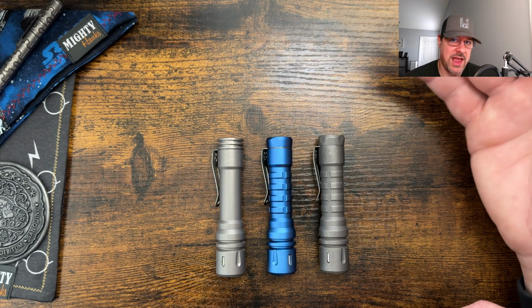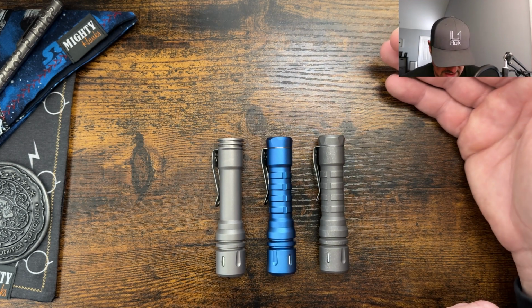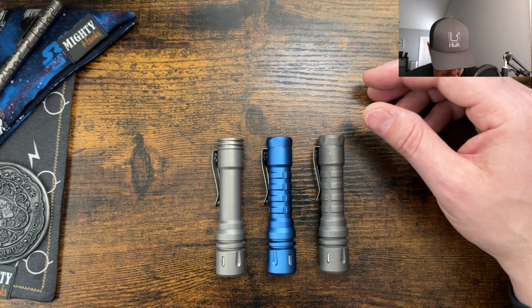It comes in very handy, and it's now daylight savings here in Virginia. So in the evening times, going to check the mail and stuff like that, making sure that there's nothing in there with my mail, I'm using these. So they come in very handy.